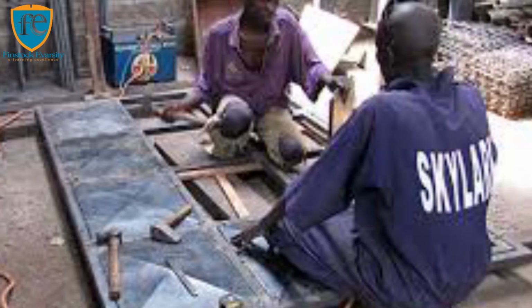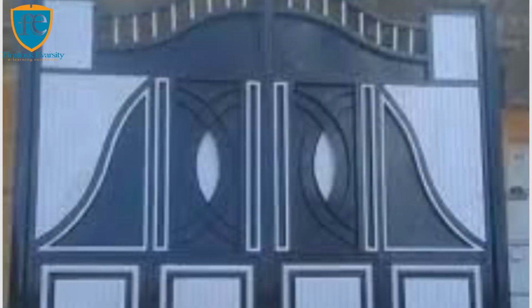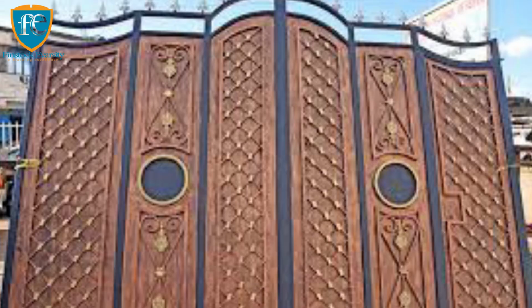If you are setting up a metal fabrication business, it's advisable that you specialize in making specific products as opposed to shaping and bending anything metallic. Perfect your art and always keep yourself updated on emerging trends. If you make gates, for instance, ensure you know the latest designs.